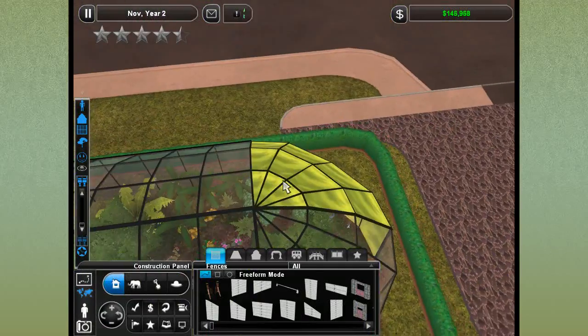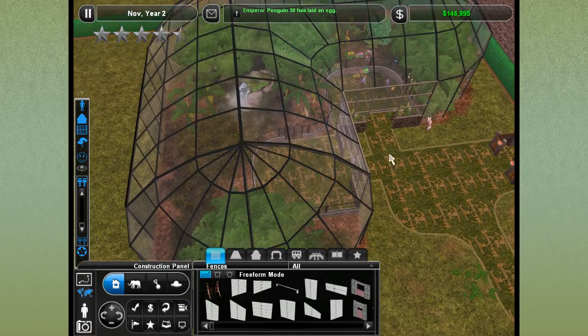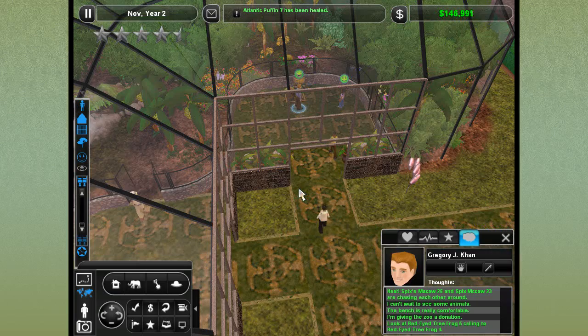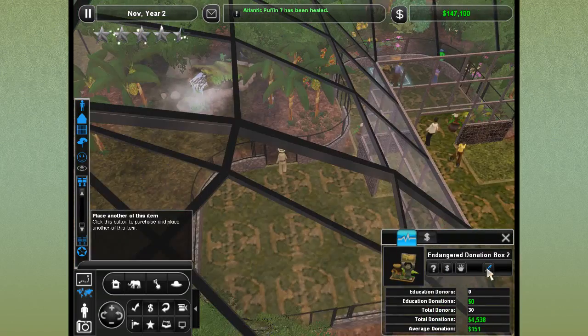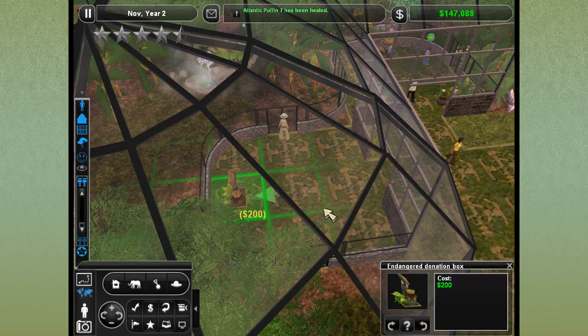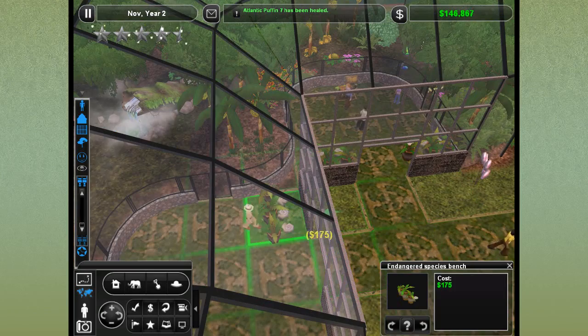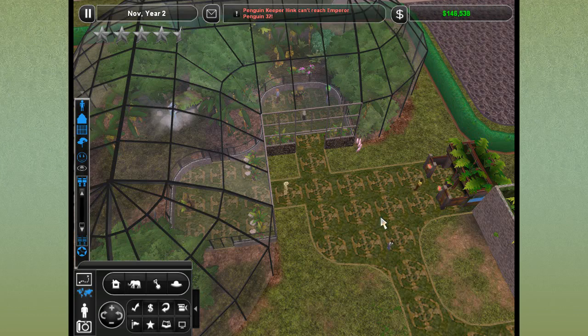You know, we still haven't seen who Fern Shadow ended up picking as her mate. So we're going to look that up in just a second. And look at him. He's very excited to be watching the Spix macaws. That's just great. So we're going to put in another donation box over here, and a couple more benches so that people have plenty of room to come in and enjoy the beautiful aviary. And then we're going to put in more plants, which is so exciting.